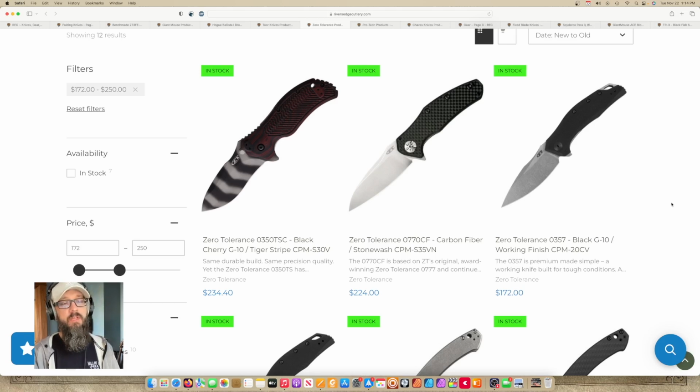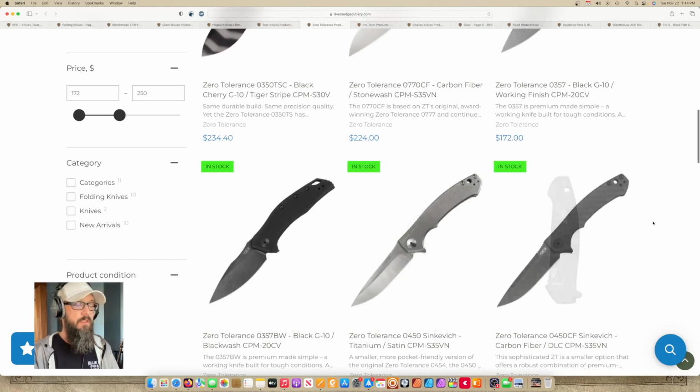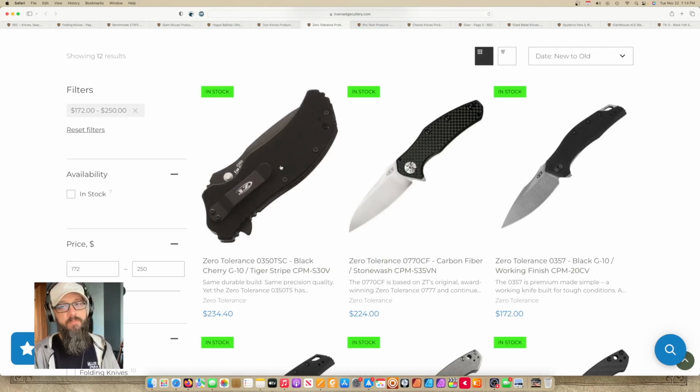I have a very close friend who is a knife geek that says it's his all-time favorite knife, and it is probably the next zero tolerance knife that I'll pick up for sure. Honestly, if you go with any of their bigger, beefier looking models, you really can't go wrong, but there are quite a few people who don't love their skinnier models, the ones like this. They're kind of known for their robustness, and when people think ZT knives, they think of this guy right here, the 0350. So that's probably my recommendation for a ZT if you're interested in one.